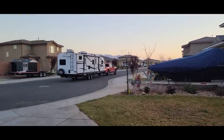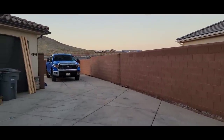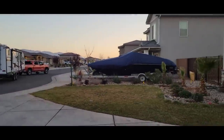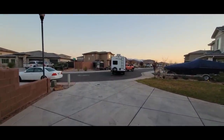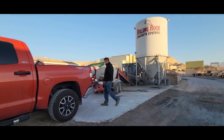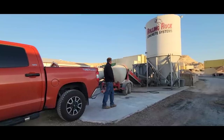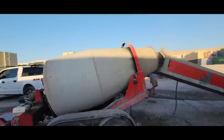Good morning, we're just moving the RV to this side, moving the Lexus out, the other Tundra right here, that way we leave the garage empty, and we're going to move the RV to this side of the house. That way we can load two more for the cement. Okay, so we're here again Saturday morning loading a second load, and we will need to do a third load afterward. So, big project coming up. Cool, huh?